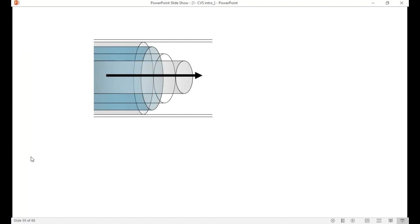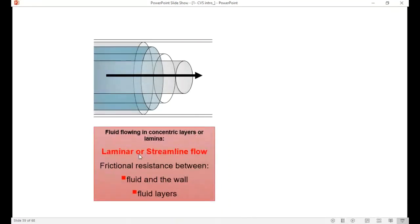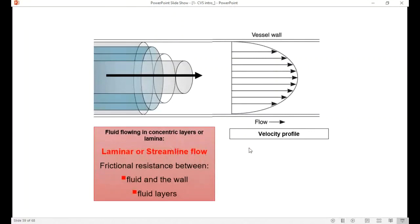So you have different layers in which the blood is flowing. So this is a normal laminar flow. Okay. Also called streamline flow. So what happens when there is laminar flow, the layer which is in the middle will be traveling slightly faster than the layers which are outside, because these layers are coming in contact with the vessel wall. There's some friction there, right? So in laminar flow, different layers will have slightly different velocity. Does that make sense? Okay.